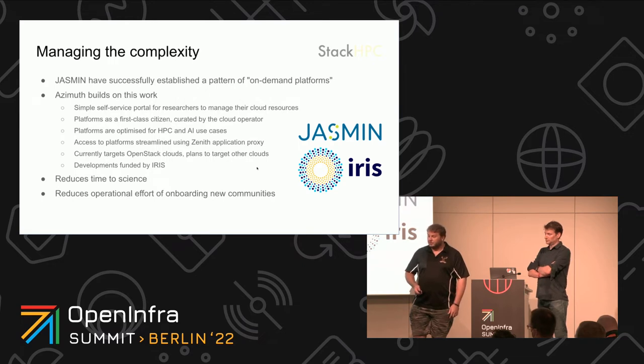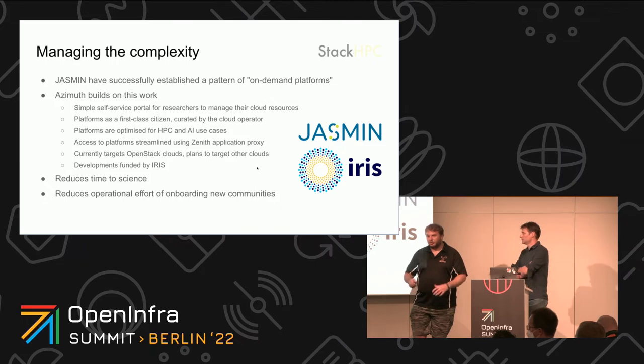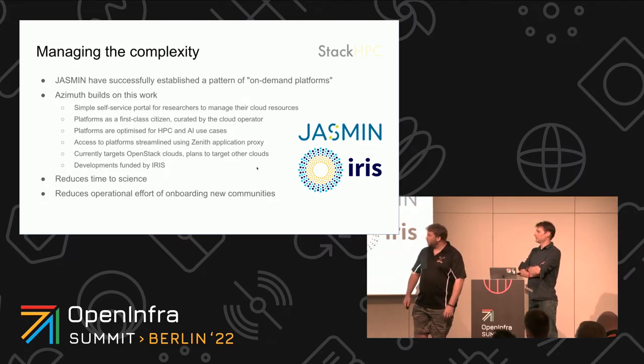We're currently targeting OpenStack clouds. We'd like to target other clouds in hybrid scenarios and things like that. And the developments that we've done at Stack HPC have been funded by the Iris collaboration so far. And so, like we've both said, the overall aim is to reduce the time to science and reduce the operational burden of onboarding and supporting users for the operator as well.